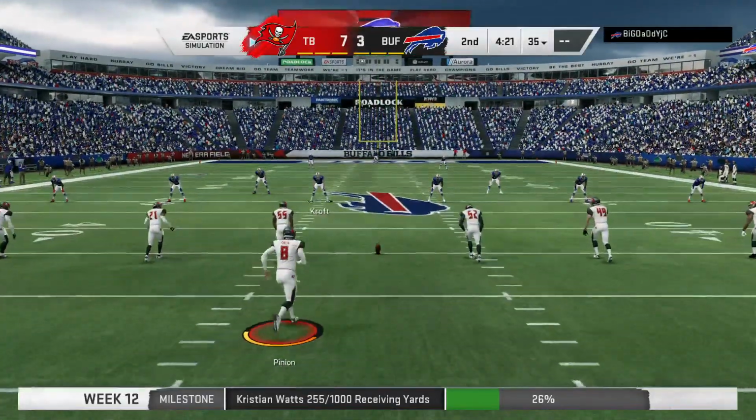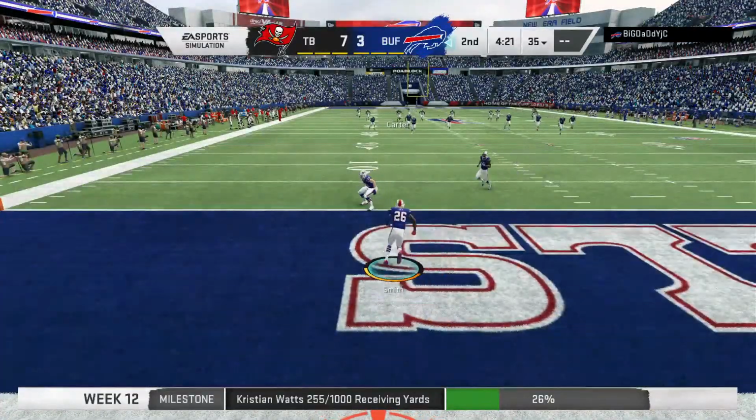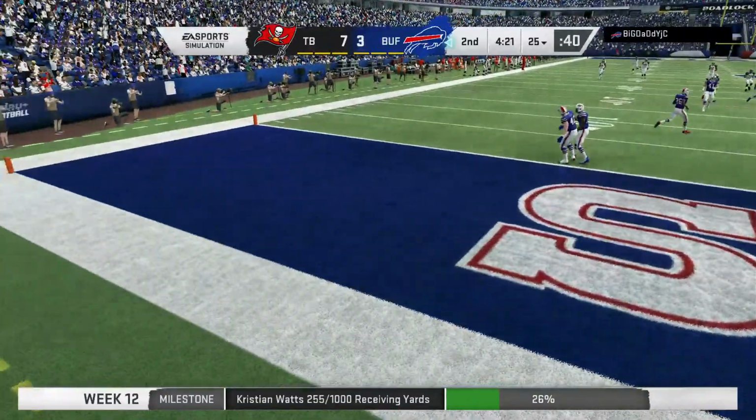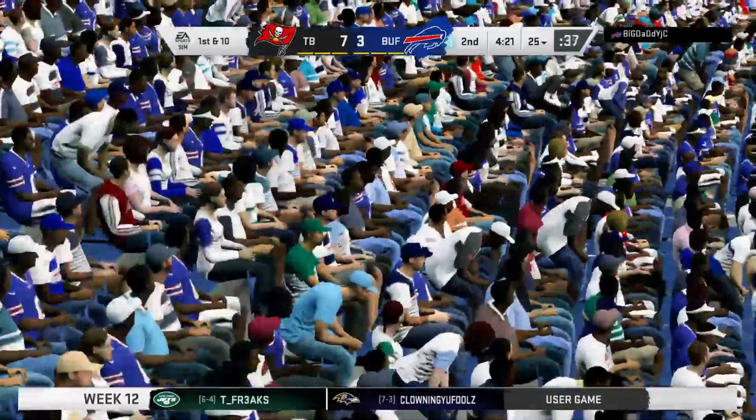And following the touchdown now, it's Bradley Pinion on to kick this one away. And this will not be returnable. It's out of the back of the end zone for a touchback.